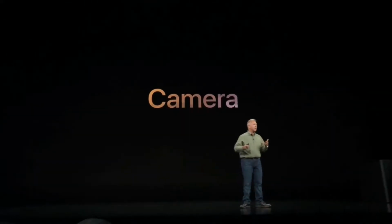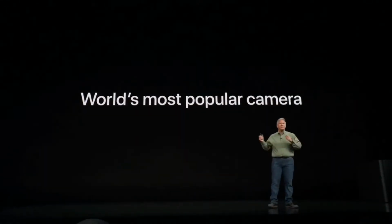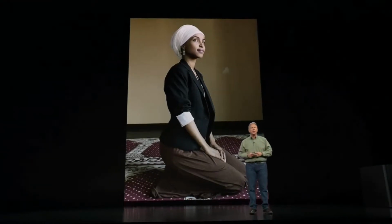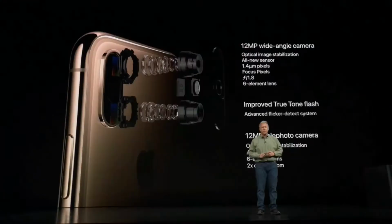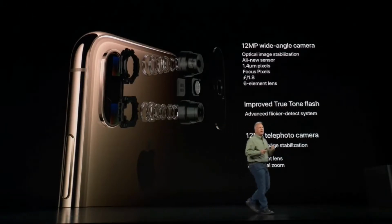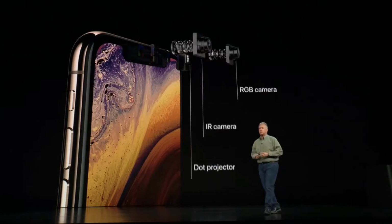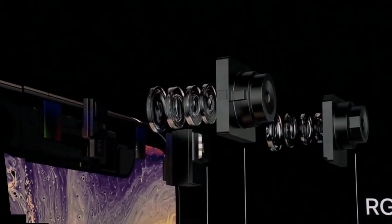We all love the cameras in our iPhone. No doubt, you all know, it is the world's most popular camera, and for great reason. What makes us so proud of it is that it appeared on the cover of Time magazine. The telephoto camera is also a 12-megapixel camera, also optical image stabilization, f2.4, Apple design lens. You have the True Depth camera system, and that's a new sensor as well, a 7-megapixel sensor that's twice as fast.